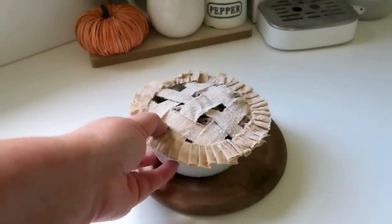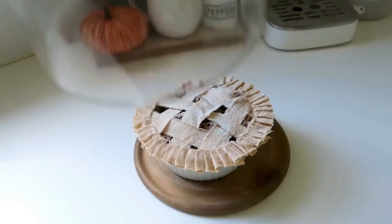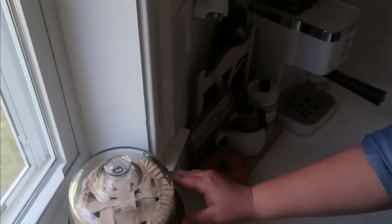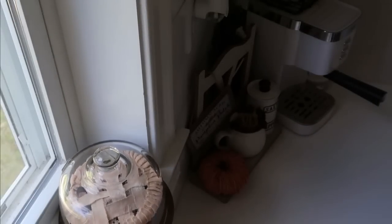I love it. We're hosting Thanksgiving this year, and I thought this will be such a cute area to decorate. It'll be like our drink bar. It'll be so pretty, and it's so festive already. I just love it.